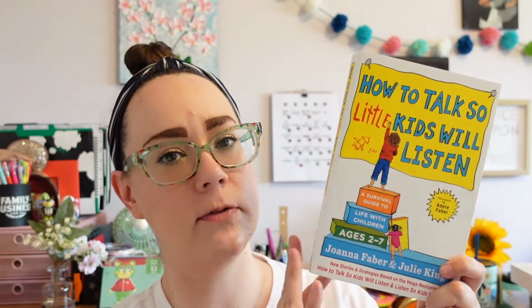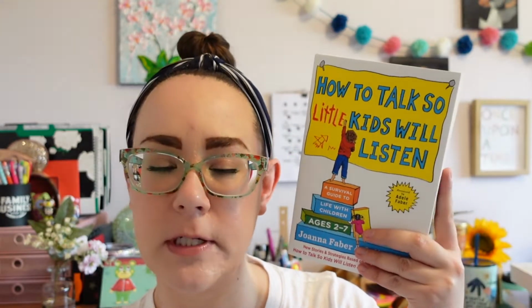So it's been a bit of a struggle, getting them to learn how to talk to each other, talk to adults, how to listen, how to give them directions in a way that helps them know exactly what to do. So I'm hoping that this book might provide some tips. There is another one that they wrote, which is How to Talk When Kids Won't Listen. So this is the little kid version. It's for ages 2 to 7, and my students are 5 and 6. So I'm looking forward to giving this one a read.